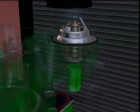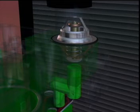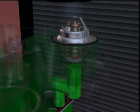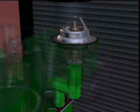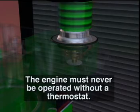When the engine is below operating temperature, the thermostat is closed, allowing the coolant to bypass the radiator and flow back to the water pump inlet through internal drillings in the cylinder head and block. When operating temperature is reached, the thermostat opens, blocking the bypass passage to the water pump and opening the outlet to the radiator. The engine must never be operated without a thermostat. Without a thermostat, the coolant recirculates, bypassing the radiator, causing the engine to overheat.